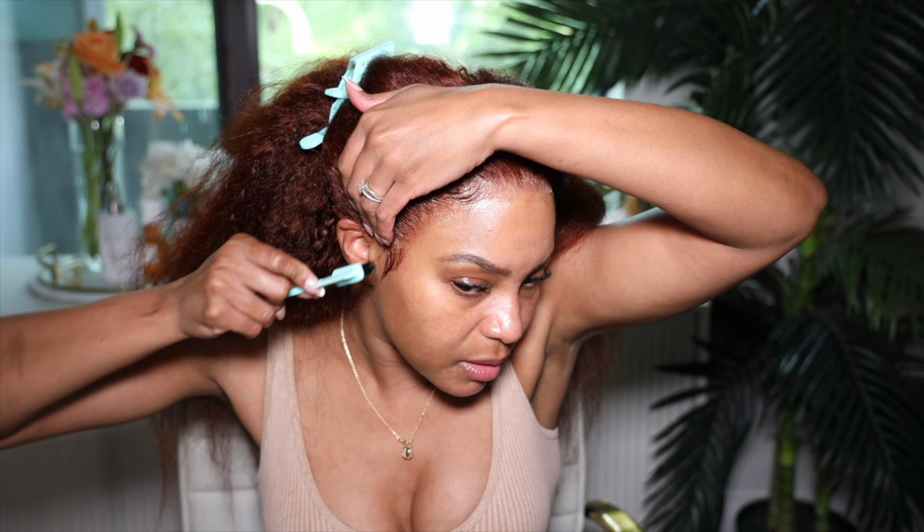There we go. Then we're gonna cut, and then we're gonna lay down like that. This baby hair looks a little funny, but I mean, it's all right. We're gonna do the same thing to the opposite side. Make sure the baby hairs are laid down, cut them down, tweeze them, all that type of stuff.